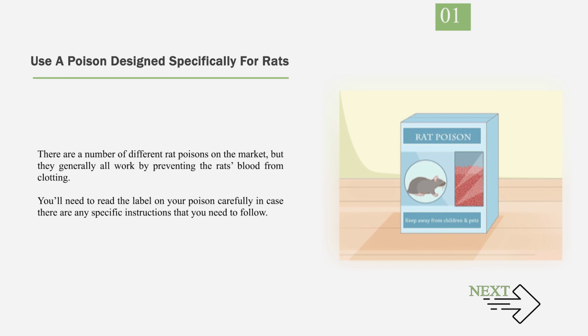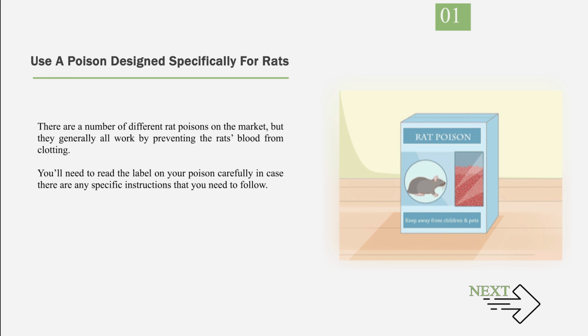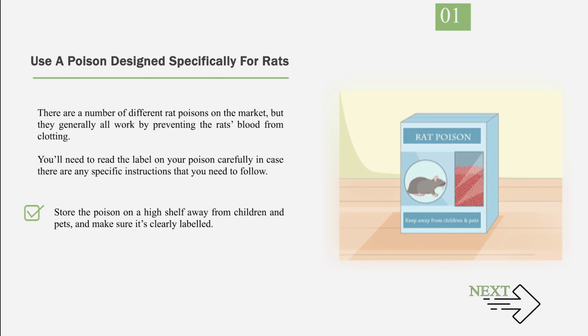There are a number of different rat poisons on the market, but they generally all work by preventing the rat's blood from clotting. You'll need to read the label on your poison carefully in case there are any specific instructions that you need to follow. Store the poison on a high shelf away from children and pets, and make sure it's clearly labeled. If you use poison outside, it must be labeled for outdoor use.